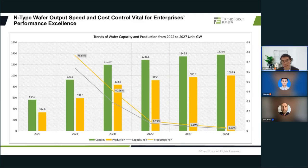The wafer capacity is projected to reach approximately 1,194 gigawatts by the end of 2023, reflecting a notable 29% year-over-year increase and indicating oversupply in the wafer segment. However, due to decreased profits throughout the entire industrial chain and limited investment and financing channels, the expansion of capacity is expected to slow down.